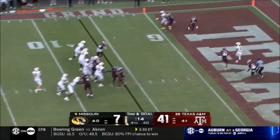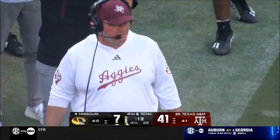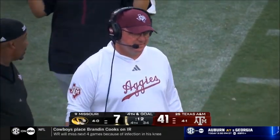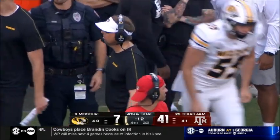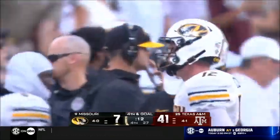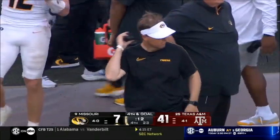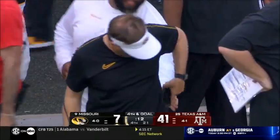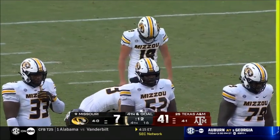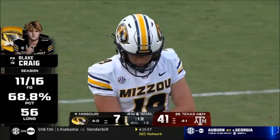Here's Cook on third and goal. That is batted, and it falls incomplete. So we'll get one more snap. It'll be fourth and goal. Mike Elko's defense is looking to keep Mizzou to single digits. Nope, they're going to send out the field goal team all of a sudden. And you can hear the cascade of boos from the home crowd as Blake Craig comes out.